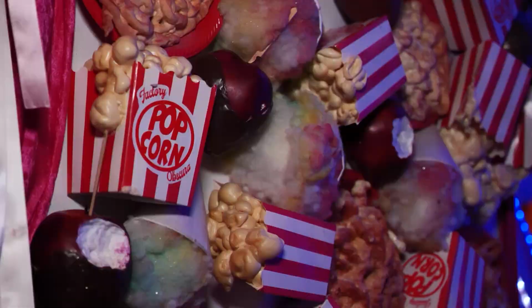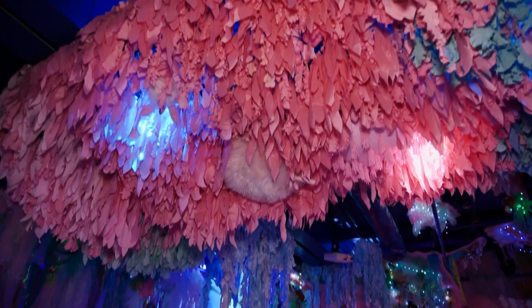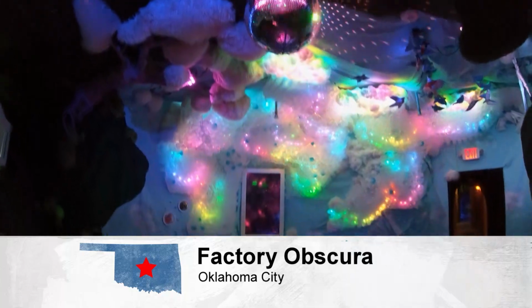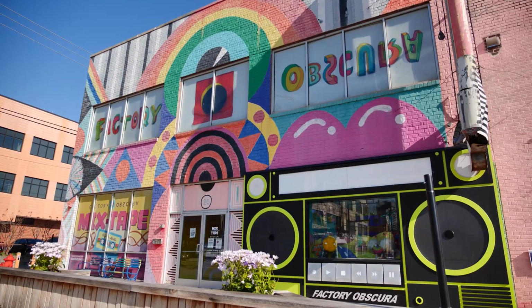I think that we miss in our daily life sometimes, especially as we grow up, and especially now in a world where we're dealing with a pandemic and other things. We really need it, that sense of fun and play and discovery, and that's what this is all about. In Oklahoma City, Quintran, Discover Oklahoma.